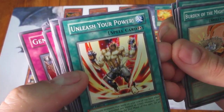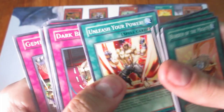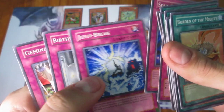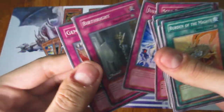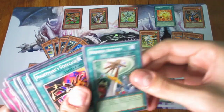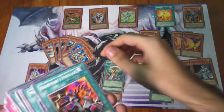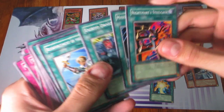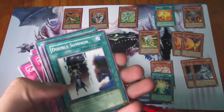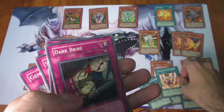Unleash Your Power. Is that for Gemini specifically? I don't remember that one that well. Oh my god. Yeah, actually it says all Gemini monsters, so that is Gemini support. Okay. Dark Bribe, Kunai with Chain, Keiretsu Armor, Soul Resurrection, Justy Break, Birthright, and Gemini Trap Hole. Basically, anything from here that is specifically for normal monsters, like this one says, that's actually fairly generic. That's for both, and that's for both, that's for both. That's technically for both too. That's warrior support, as you can see, that's for both. That's warrior support. That's mostly for Geminis, that's for Geminis, Gemini, Gemini.